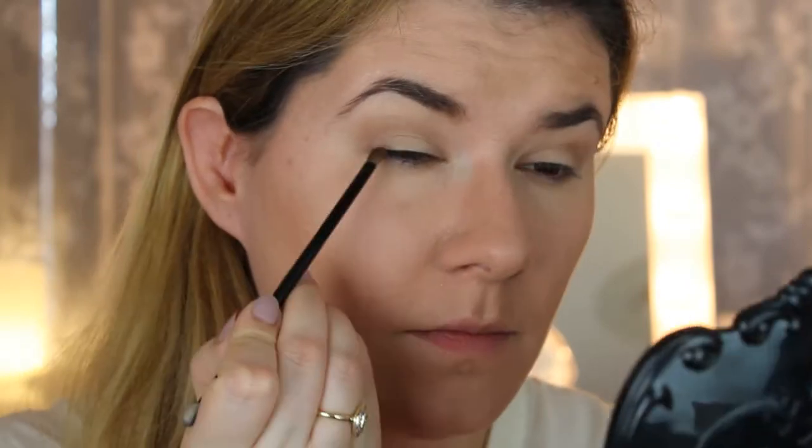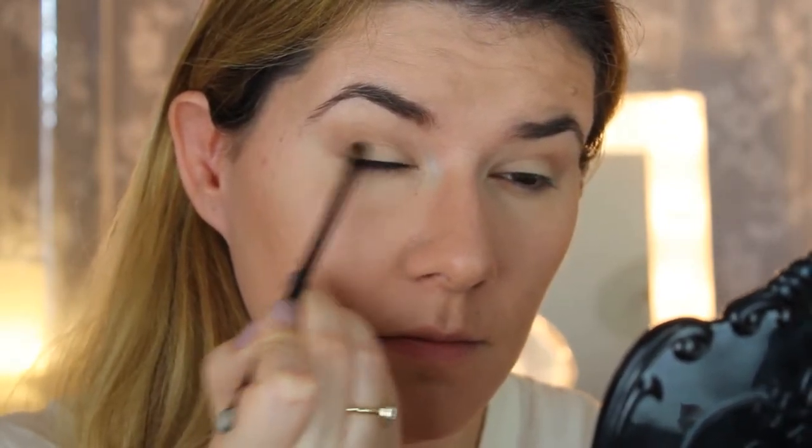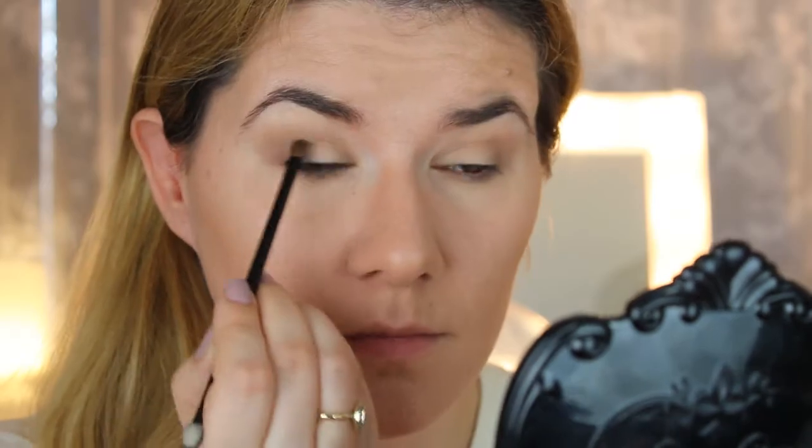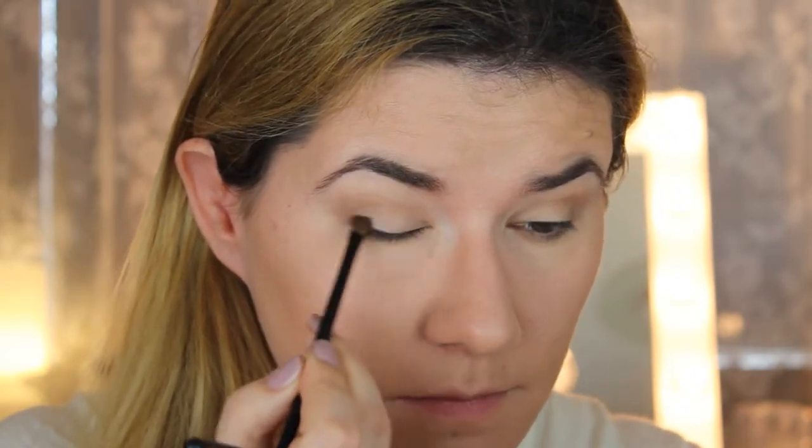And then I'm going to use this brush from this palette, and I'm going to take just a little bit of this darker color. I'm going to clean this brush now. And then I'm going to take this first color that we had in our crease and put it all over my eyelid. And then I'm going to take another flat brush like this and take this shade on my eyelid.